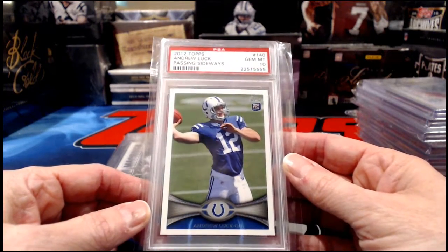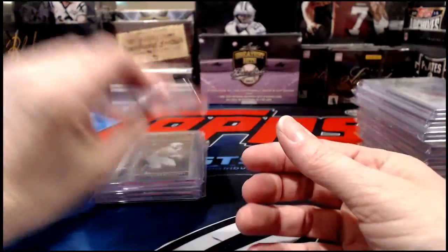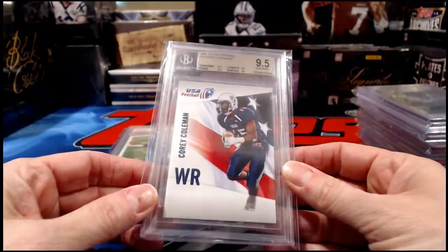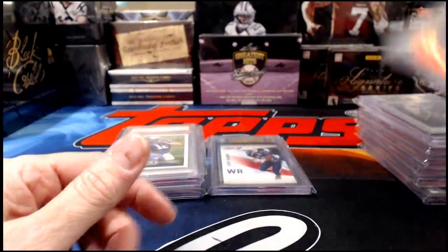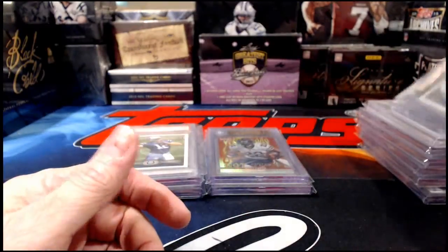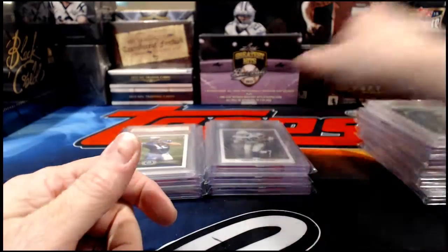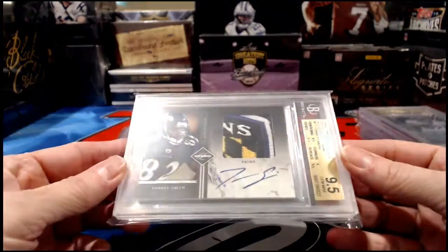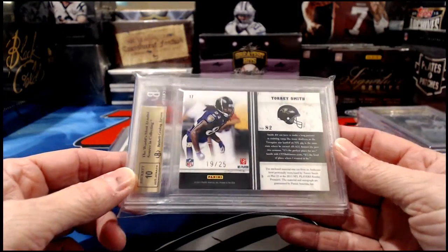Beautiful little Andrew Luck rookie there with a perfect grade of 10 and PSA graded no less. And then Corey Coleman, which of course was the Browns. Forte for the Bears. The nice Emmitt Smith for the Cowboys. This is an awesome patch for the Ravens. I mean, I just love that patch. That is really sweet. And numbered to 25.